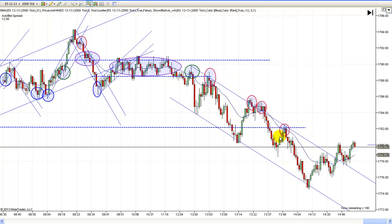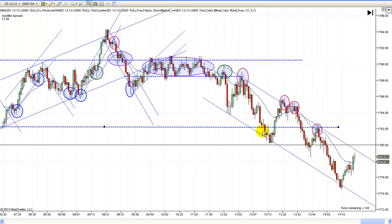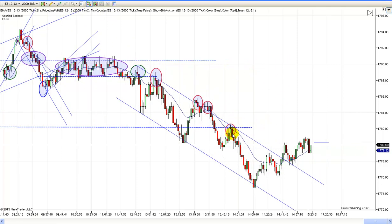And then another little pullback. That's a breakout pullback from this area right here. You can see, and it's two legs back. Pull back, first leg up, a little pull back, and then second leg up. If you went to a smaller chart, you'd clearly see two legs up there, and then it turns down. So I liked waiting on this bar right here, really.